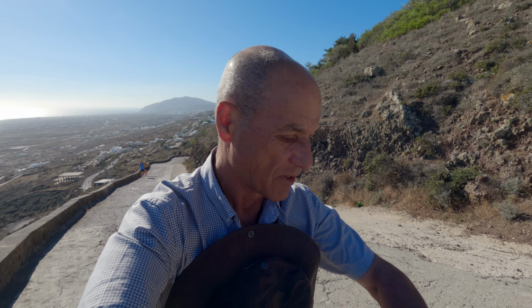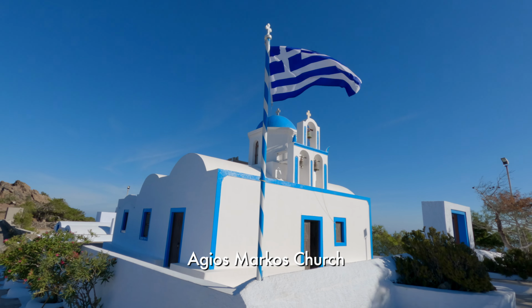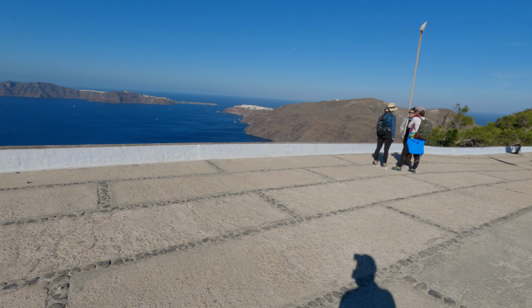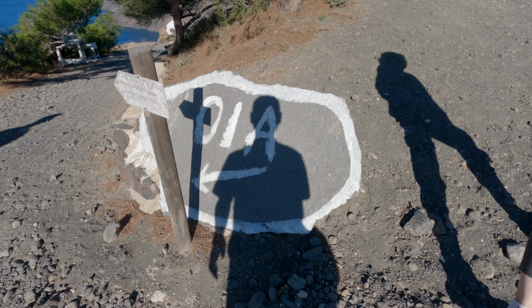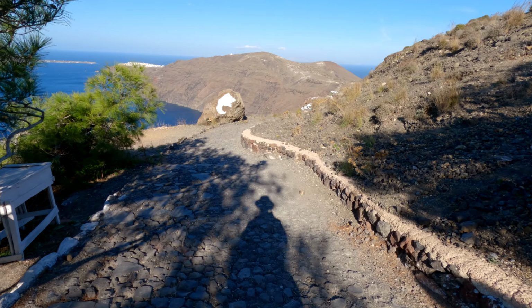It's kind of steep here. We've been walking for about 40 minutes and I can see a really pretty church in front. This way to Ia, not Oya.